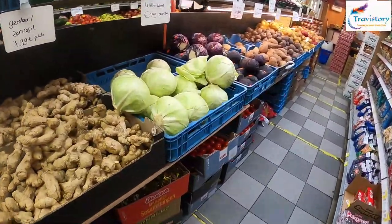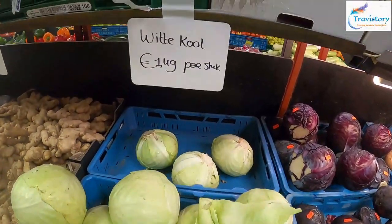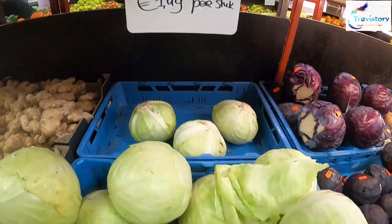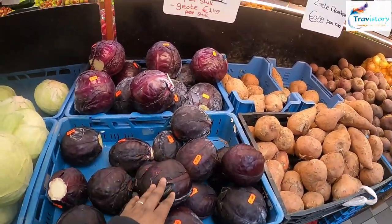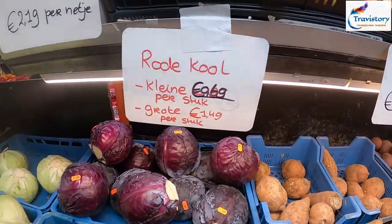And then you have the kool or the cabbage. This is the witte kool or the white kool. That's the white cabbage which we normally find in India and other countries. And then you also have the red version of the same, or the rode kool. You can see it here.